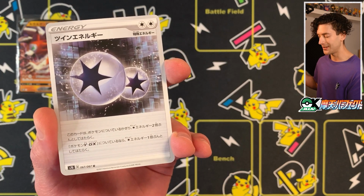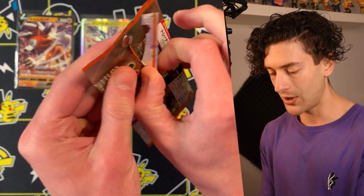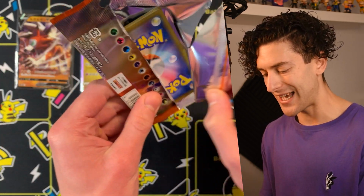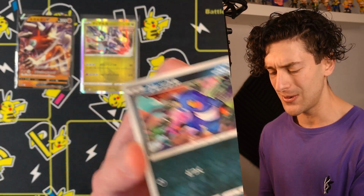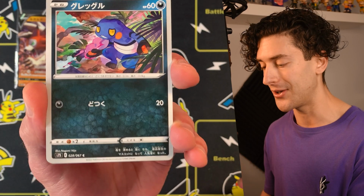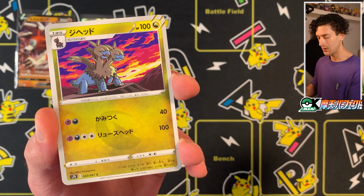We got Twin Energy. I'll probably get in trouble for saying that, but you just can't deny the truth. Japanese card quality is way better. When they're making design decisions like that, where they're making the claw, it's not even symmetrical, if that is even the word to use. It's not pleasing aesthetically on the eyeballs. We got Gureguru again. Yasu. Jihedo.